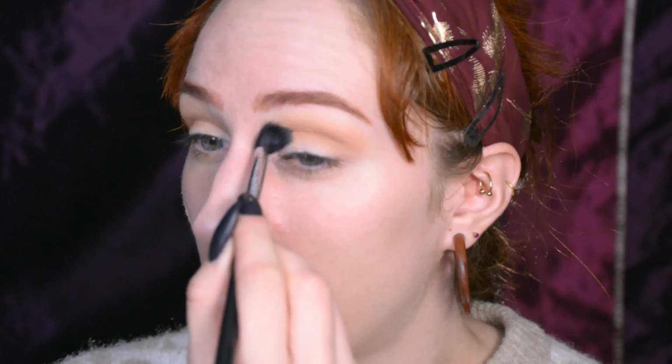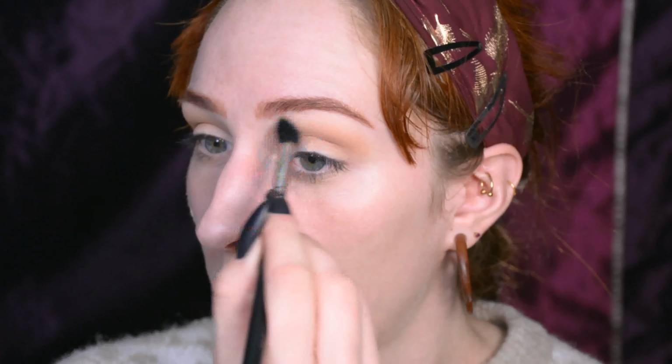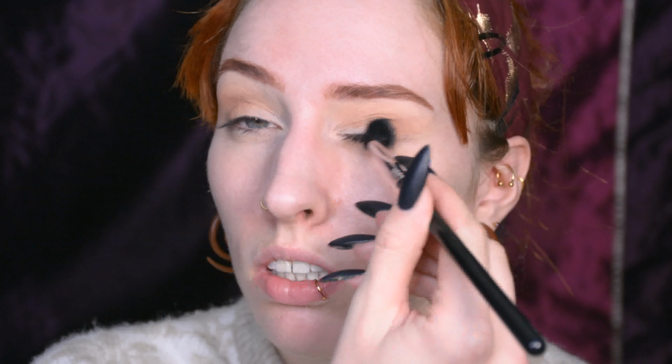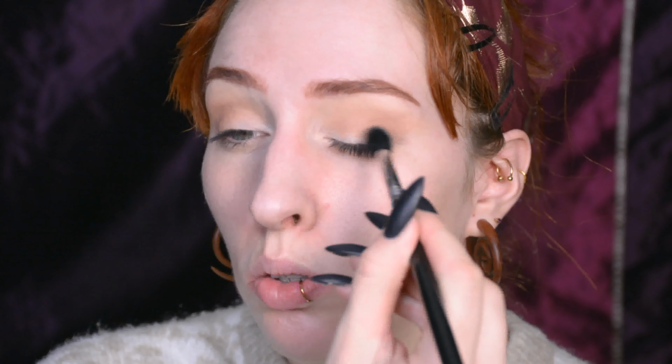Yeah, just keep blending until you have a nice gradient there of color. I'm actually also going to put this on the outer corners. I think I really am going to go for a sort of smoky eye effect this time.